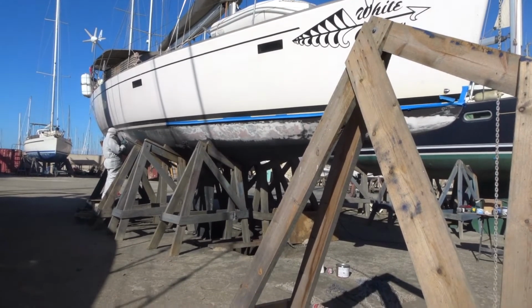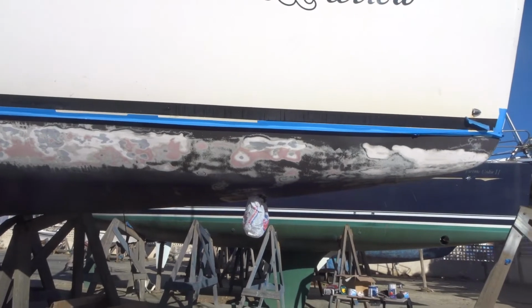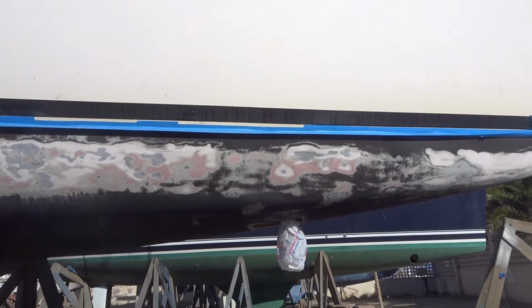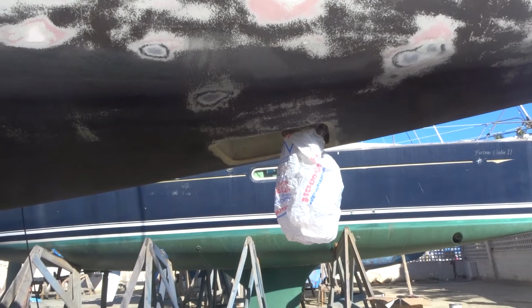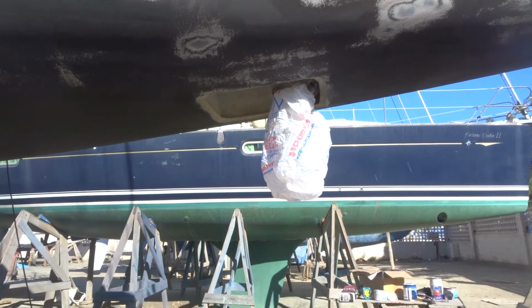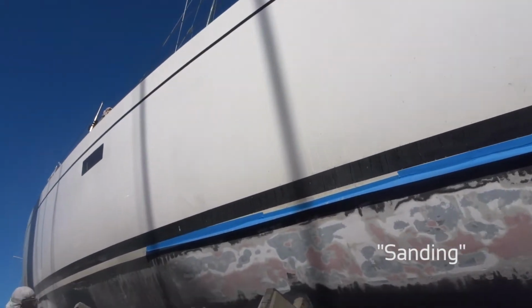Right, the 10-metre lengths have been painted. And then the bow thruster's been removed. Got a plastic bag on it now because Gavin hit his head on the nice sharp spiky parts, and he's been grinding all this back.